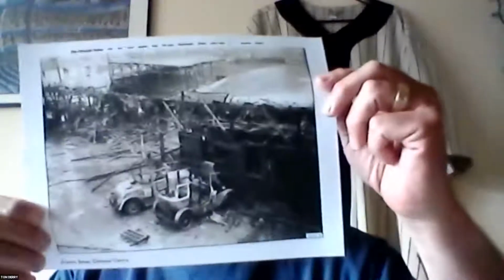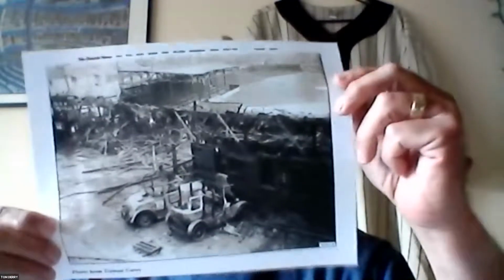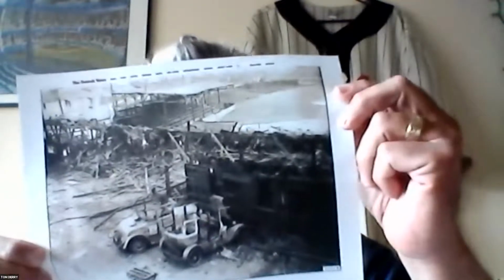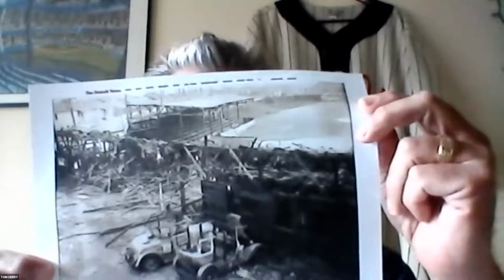The fire spread to the grandstand, and Mack Park burned down. Not completely, but the grandstand burned down. That was July of 1929. So they did not rebuild the grandstand, but they finished out the season of 1929 at Mack Park.